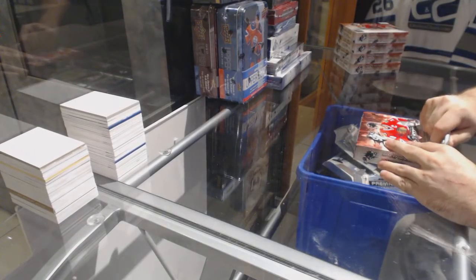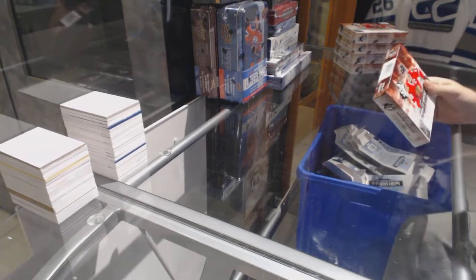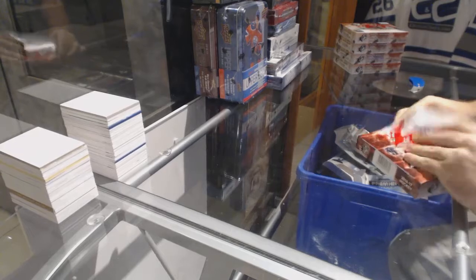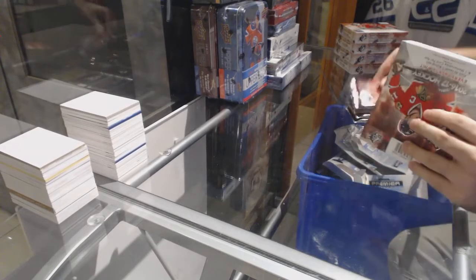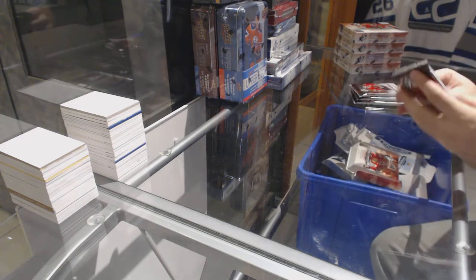Here we go, starting off CT break number 7911, the five boxes of 1617 SPX. Best of luck to everybody.